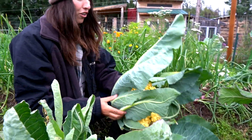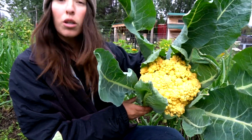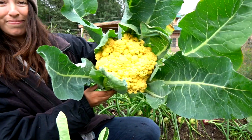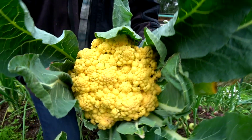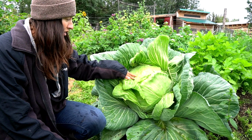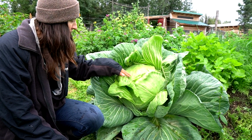It's been a great year for cauliflower. This is a big one, but it is a little past its prime. That's totally fine. It's still going to be really good eating. We're not actually harvesting this one today. It has a little while more to go. It's getting dense in there, but it looks good.